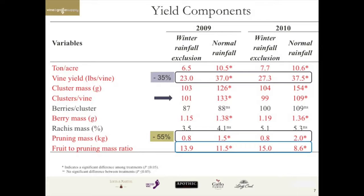So that created basically a severe lack of balance in those vines. The vines that had the tiny shoots ended up with a lot of clusters, and even though the berries were smaller, they had lower yield. In terms of balance, they were a lot less balanced than the normal rainfall treatment, so to speak. So the effect on growth is a lot more significant than the effect on yield, which creates really a severe problem in terms of lack of balance.